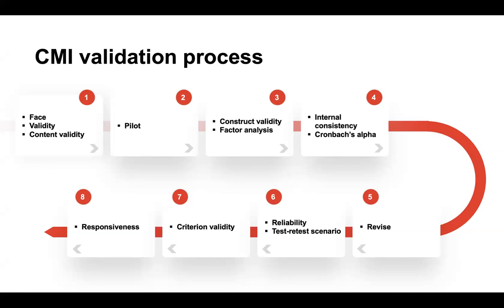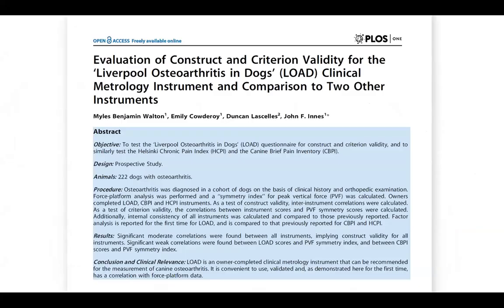So that's the process. I'm a very slow worker. It took me about 20 years with colleagues, and I must recognize those colleagues, particularly here, yourself, Duncan, and Ben Walton and Emily Cowdroy, because this paper, 222 dogs, a lot of work, and also comparing to some of the other instruments, but also importantly comparing to a force platform, so an objective measure of lameness. So that's an open access paper, but if people are having trouble sleeping in this crisis, they can go away and read that paper.